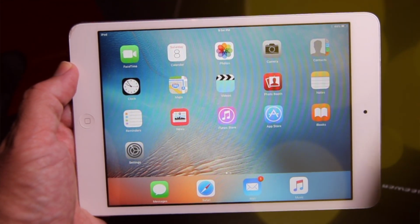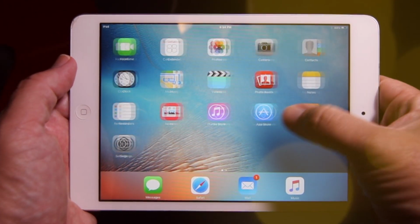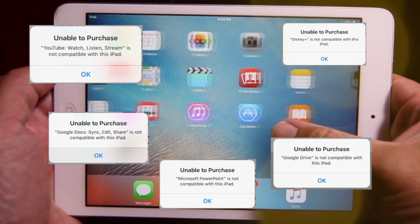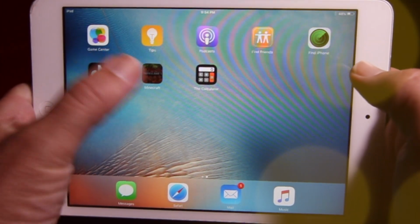So is the first generation iPad mini still useful in 2020? I think it is, but there are limitations. The first limitation is that there are a lot of apps that are no longer or never were compatible with the iPad mini. But there are some surprises such as TikTok and Minecraft that are actually quite usable, and maybe your favourite app also works fine.